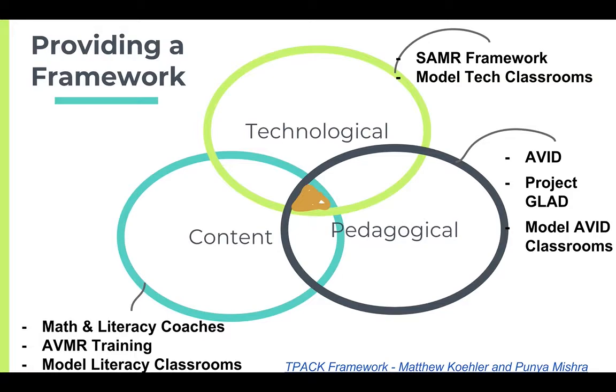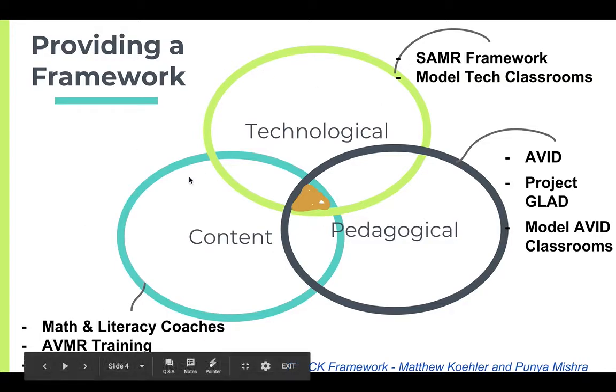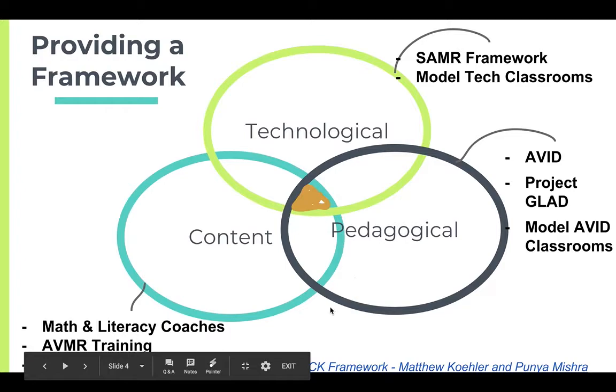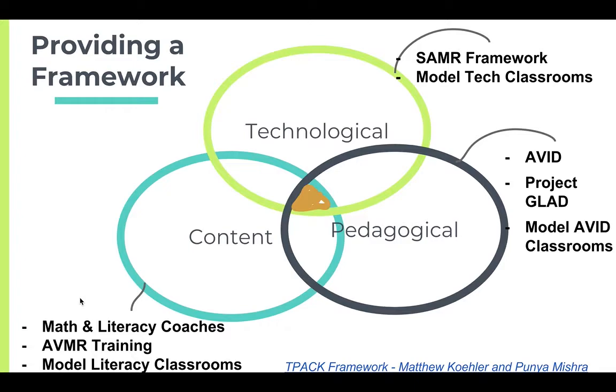And if we look at the larger context, this is the TPAC framework, where we talk about the different areas that make for solid instruction in the 21st century. We've always had a need for people to be focused around content, and teachers who have a lot of content knowledge are certainly valued in the work that they do. We know this because we have things like math and literacy coaches who teach content instruction. We have things like AVMR training or model literacy classrooms that help to spread the vision of how having a really solid foundation of content is a value add to classroom instruction.